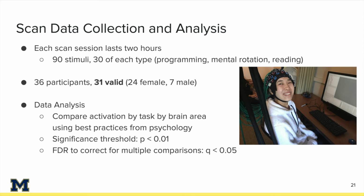As a visual of the study environment, here's my excellent undergraduate researcher, Annie, wearing an fNIRS cap during a pilot scan. All participants were shown 90 stimuli, 30 of each type. We had 31 valid participants, 24 of whom were female. To analyze the data, we used best practices from the psychology literature to compare task-based activation by brain area.